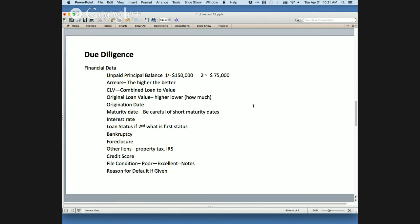And sometimes you'll find that there's a reason given for the default if you can get those notes. For example, medical problem, lost a job, now employed. All of those things would indicate a value that you could attach to that note.